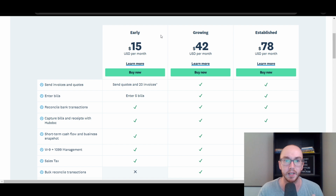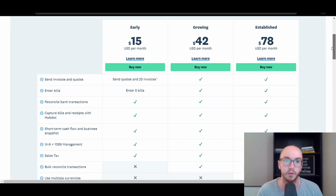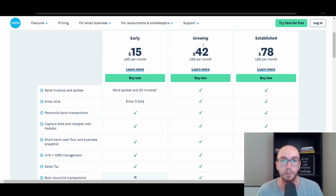They have their early plan, the growing plan, as well as the established plan. Those lay out currently at 15 USD per month, 42 per month for growing, and 78 per month on the established plan. Now, for most people getting started, you should be just fine with the early plan at $15 per month, which is actually a pretty cheap plan compared to QuickBooks entry-level plans, or even FreshBooks, or a lot of other accounting software out there. It is a pretty good entry price point, and you do get a lot of the features with the software.